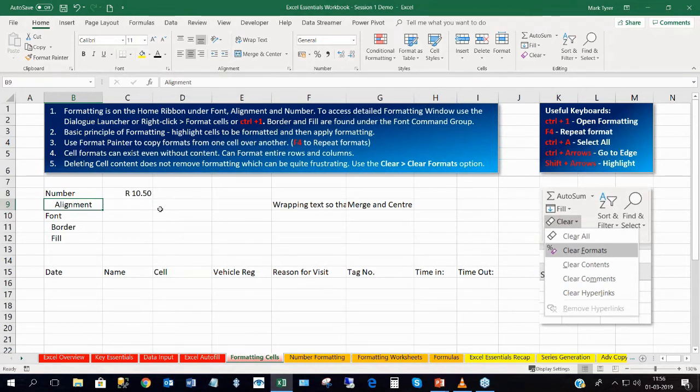There are some other alignment features which are quite useful. So moving our attention across to the right here, I've got column F. If I select that cell, I've got a whole lot more text in that cell than what I can currently see. Now I could widen that column to view that content. But in this case, I want to keep that column at that particular width. And so the option here is to wrap the text.